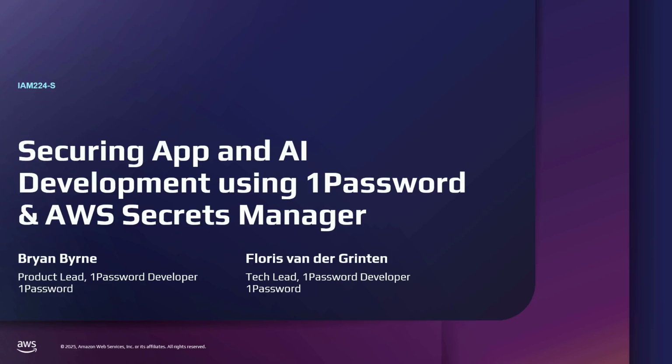We both work on 1Password Developer, and today we're going to talk about securing app development with 1Password and AWS Secrets Manager. When preparing for this talk, I was thinking about the themes that connect AWS and 1Password, and one of the things that is in our history is make things simpler.